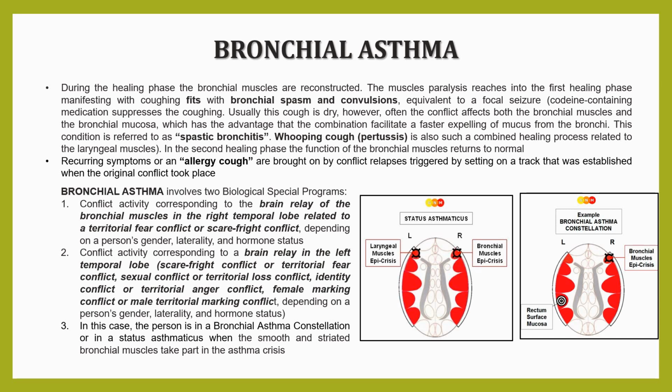Here a scare-fright conflict or a territorial fear conflict. It can also be a sexual conflict or territorial loss conflict, an identity conflict, a territorial anger conflict, female marking conflict or male territorial marking conflict, again depending on the gender, laterality and hormonal status. In this case, the person is in a bronchial asthma constellation or in a status asthmaticus when the smooth and striated bronchial muscles take part in the asthma crisis.